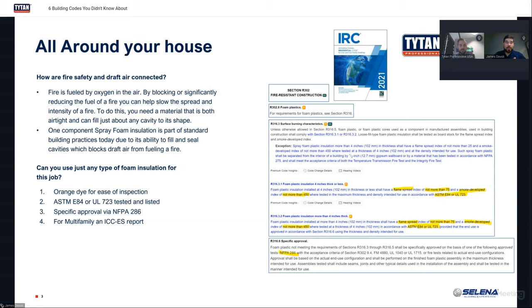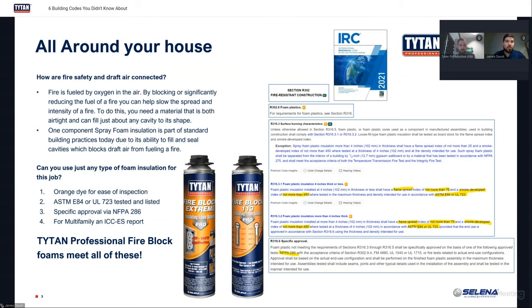But luckily, we here at Selena USA have a product, actually two products, that meet these codes. That would be the Tytan Fire Block Extreme and Tytan Fire Block 113. Both of them meet the UL 723. They have been tested and they are listed by UL. They also have been tested to the NFPA 286, and they're also listed with an ESR report for the ICC-ES. So these can be used in multifamilies or single family / two family dwelling residential building. So those are the first two codes you might not have known about.